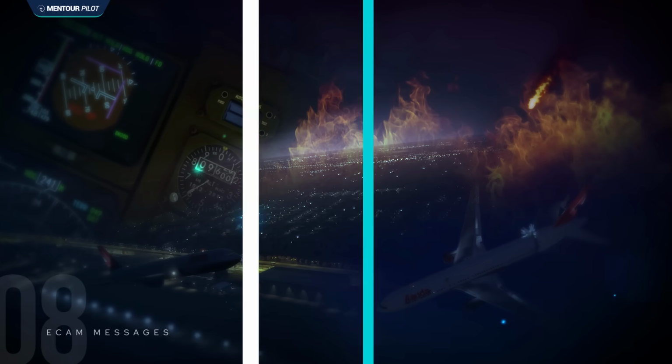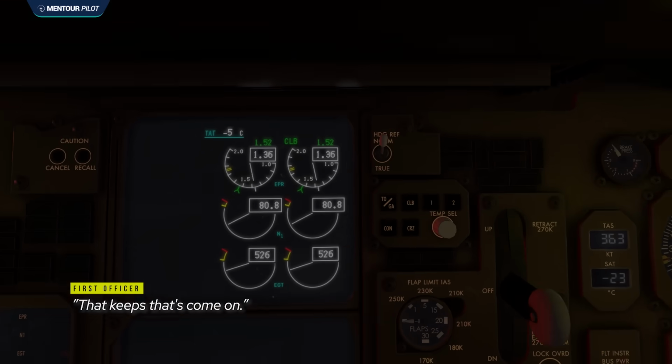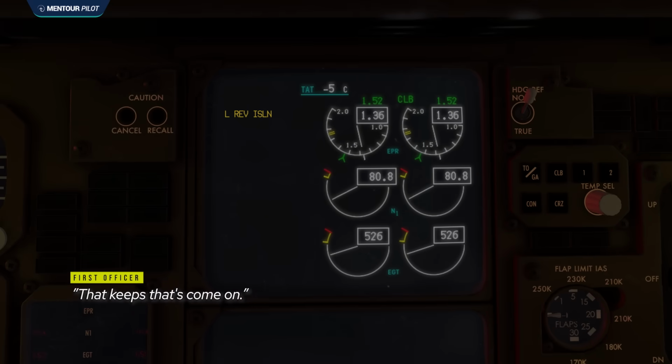About 4 minutes and 45 seconds into the flight, the first officer suddenly exclaims, "Shit, that keeps coming on," referring to a left reverser isolation warning. Now, the way he says it indicates that this warning must have been coming on and going out a couple of times before he actually says something about it. Now, do you remember what the reverser isolation warning actually means?